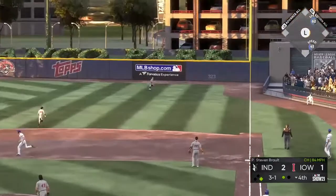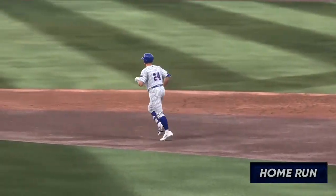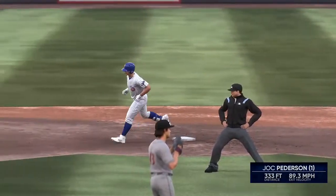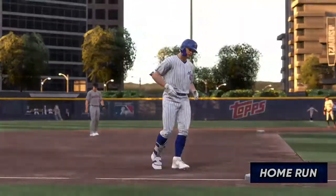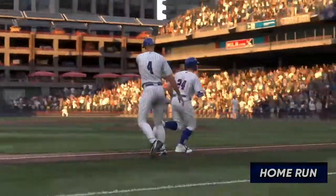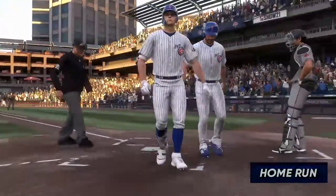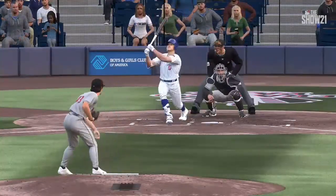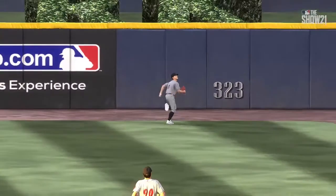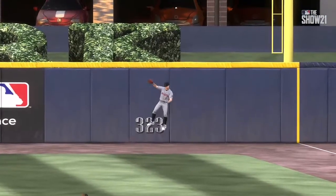Jock swings and sends a ball to deep right. Racing back, the right fielder, and it's gone. Jock Peterson with a two-run blast, as they have taken the lead. It's now 3-2. When this one left the bat, I thought it was going to be an easy out to right, but it just kept carrying and carrying, and the right fielder gave it a great effort and almost brought it back, but no dice.